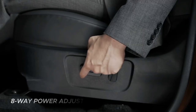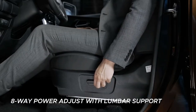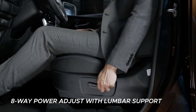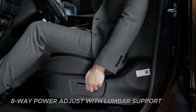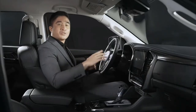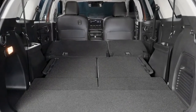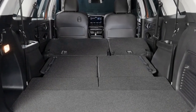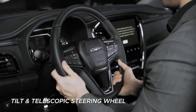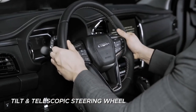The seats are sophisticatedly designed with premium materials from surface to stitches. The driver's seat comes with an 8-way power adjust with lumbar support. Second and third row seats offer gracious legroom and are now more reclinable, adding passenger comfort. These rows can also fold and split in various patterns, including full flat to allow maximum seating and luggage storage combination. The multifunctional steering wheel provides a firm grip with tilt and telescopic function to suit the driver's individual posture.